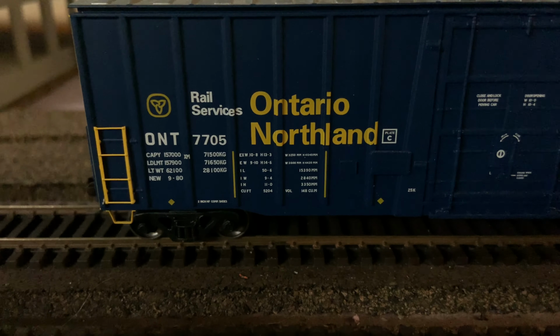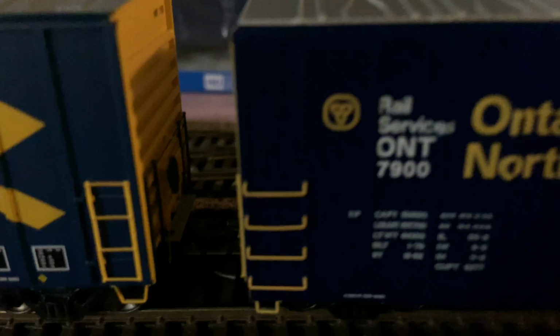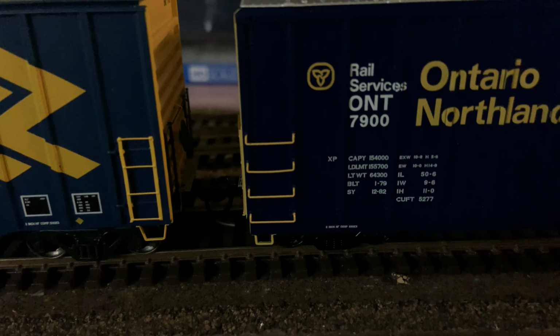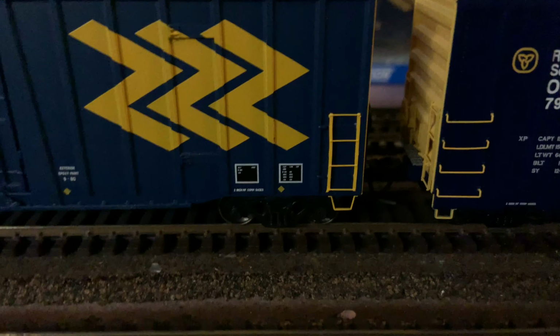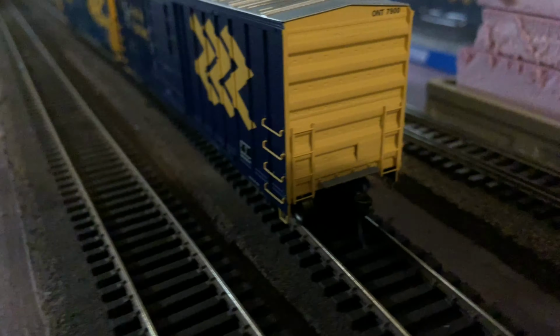There you go. Another thing that stands out are the ladders, where those are separately applied grab irons on your right, and that just looks like a ladder extension on the left. It's the same thing on both ends, right? The ends of the car look the same on both sides.